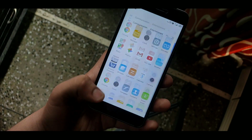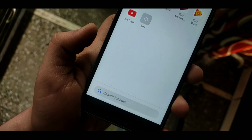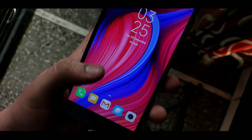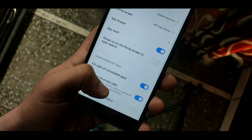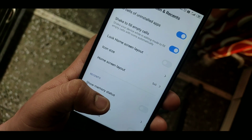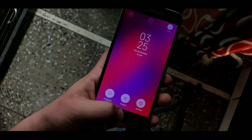So, the app drawer, of course, is pretty simple. A Poco-like app drawer with communication, entertainment, and a search menu, which is pretty simple, nothing much. It is not in-app search like the Poco one, so that is different. And the features are nothing but icon size. You can set your icons, layout, lock the home screen, and choose how many icons you want on your home screen, like 5x5 or 4x5. Okay, that's pretty much it. Nothing much to talk about.